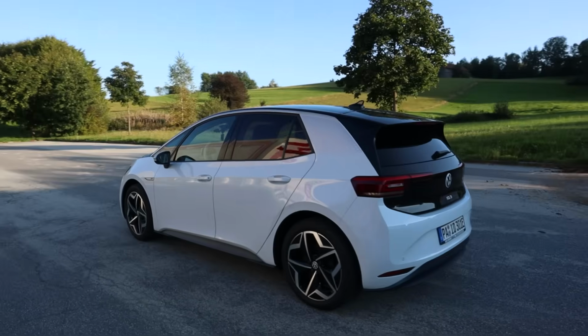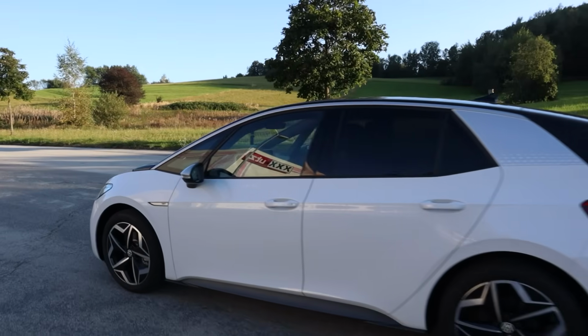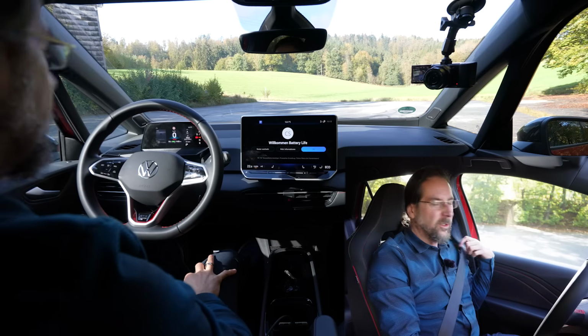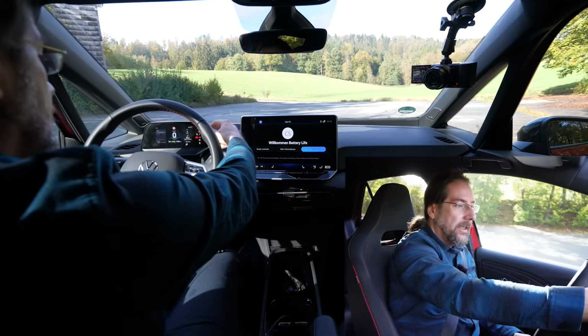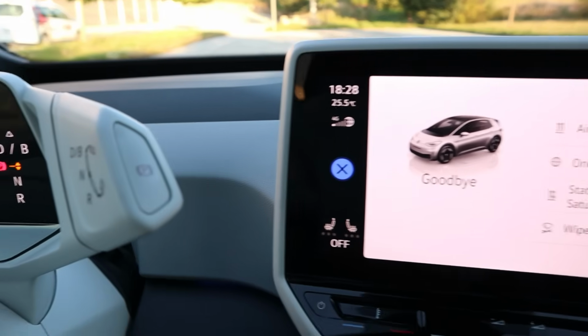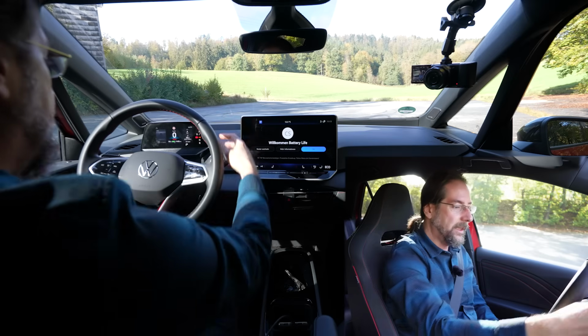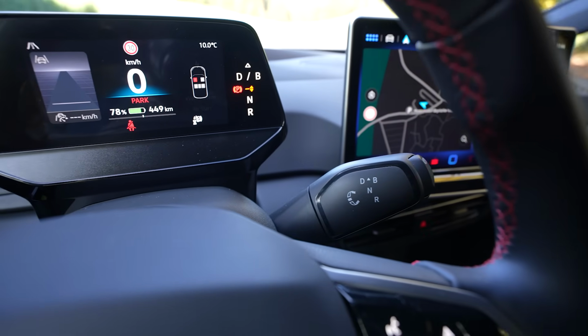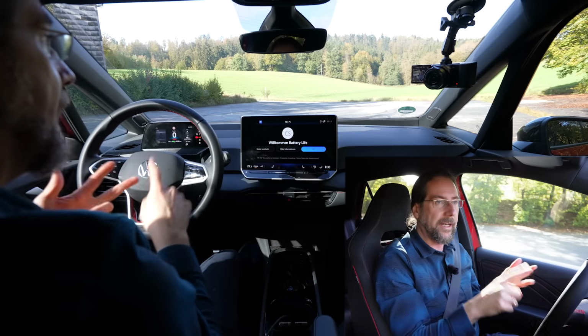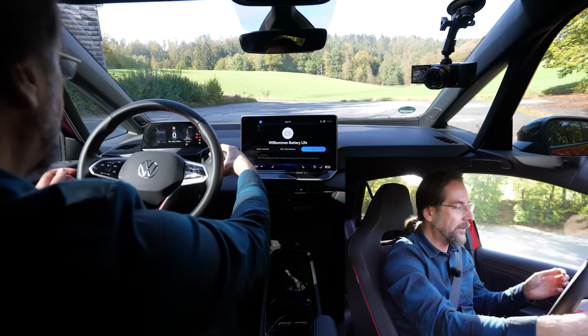Biggest difference from my old ID.3 Walter that I got in September 2020, no longer with us, I have no idea where the car is: the gear change. Back in the day it was attached to the cockpit, now it's extra here, and this is the same as all the other ID cars. ID.4, 5, Buzz, 7 all have it now here.